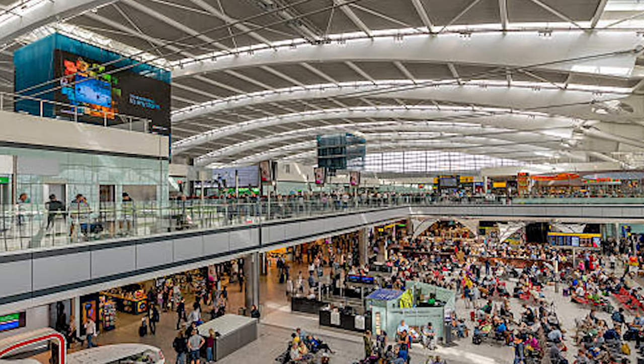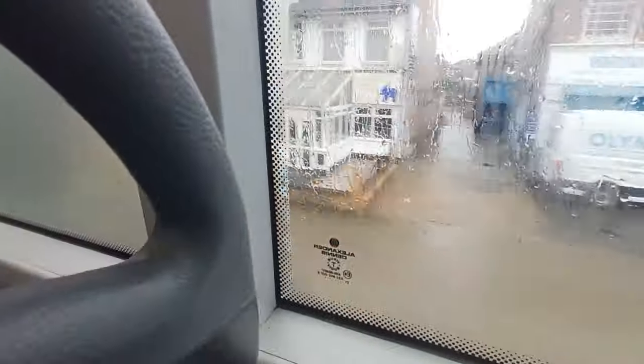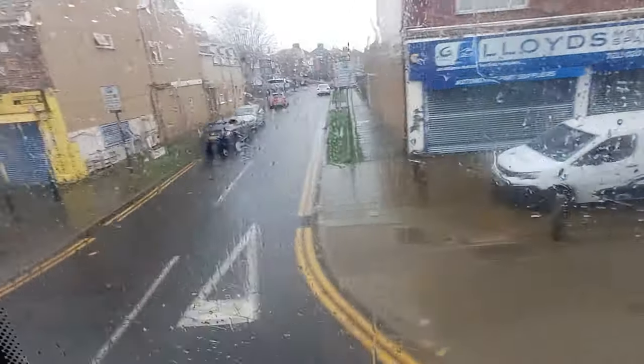Just noticed this is going to be one hectic route, because this goes to Heathrow. And keep in mind, Heathrow is the busiest airport in London. This window keeps steaming up so quickly.